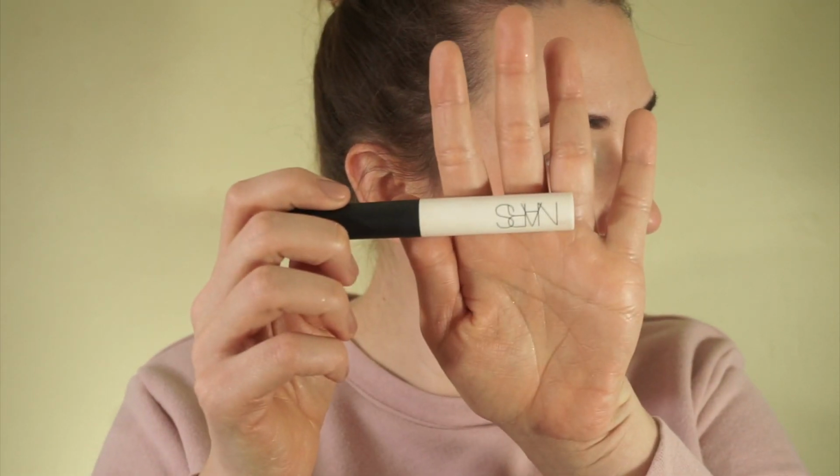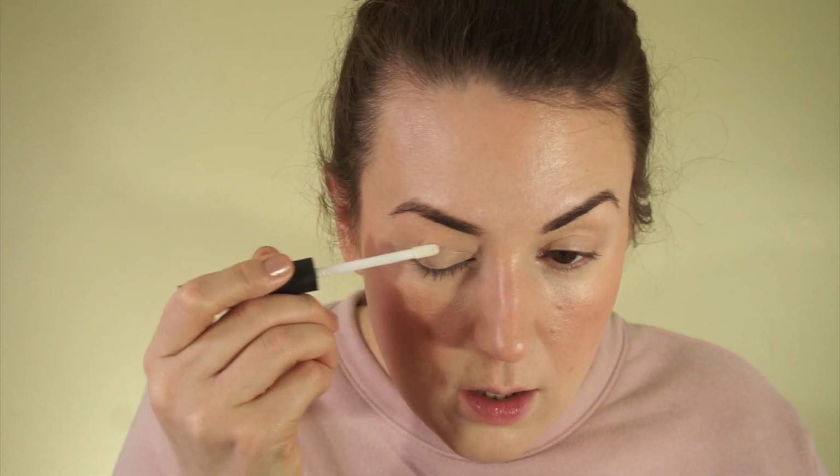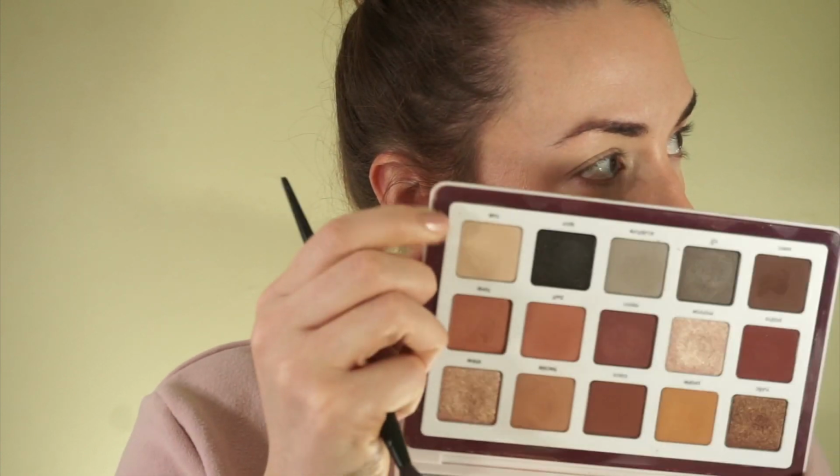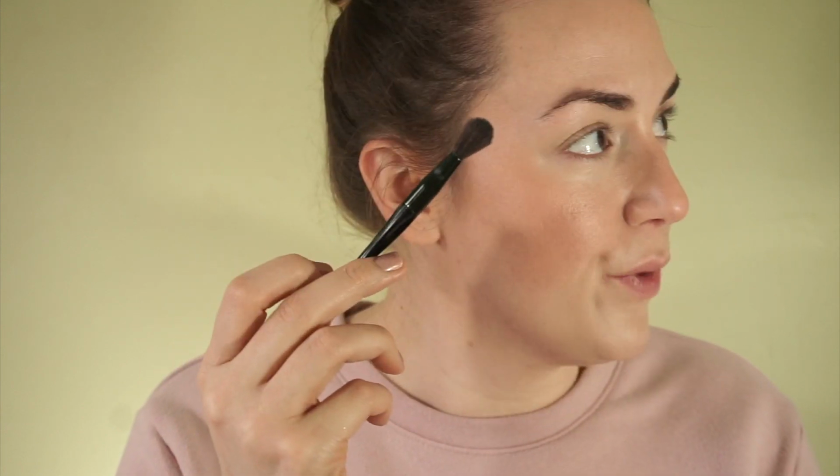So I'm going to start off with this Nars Smudge Proof Eye Base. Just put a little bit of this on my eyes. I don't need a whole lot. People use way too much. And the first shade I want to go into is Tusk. And I'm just going to take this fluffy brush and go all over.